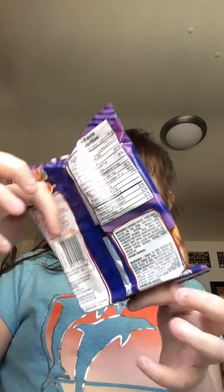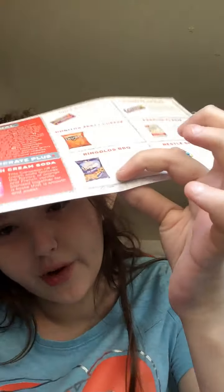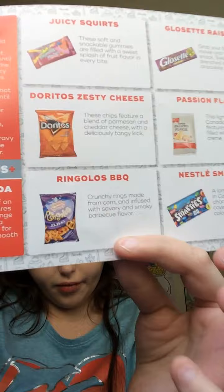Oh, we have Ringles. Barbecue flavored. Yum. These look good. It says, crunchy rings made from corn and infused with savory and smoky barbecue flavor. Ooh, I wonder if these are going to be like Pringles, even though they don't look like the barbecue chips that we have up here. This looks amazing. I'm excited to try it. So let's try.